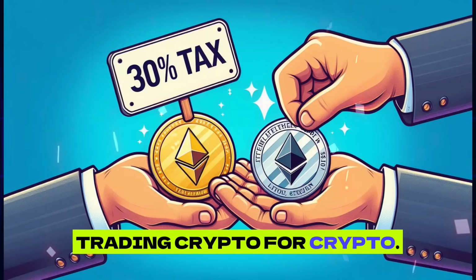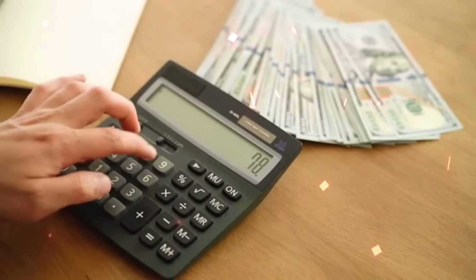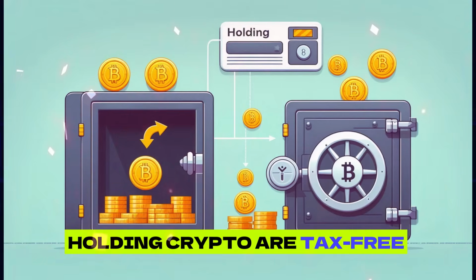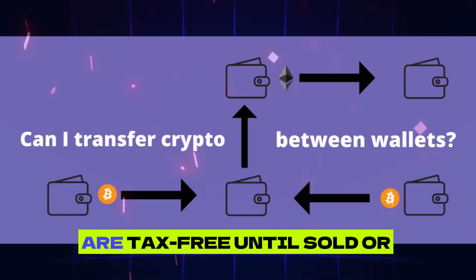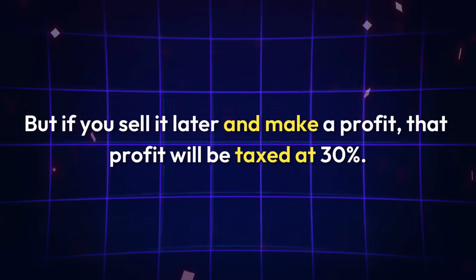Trading crypto for crypto. For trading crypto, there is 30% tax on profits, plus 1% TDS. Spending crypto. For spending crypto to purchase something, there is 30% tax on profits. Holding crypto is tax-free until sold or traded. Transferring between wallets is tax-free until sold or traded. For example, if you buy Bitcoin and hold it for years without selling, you won't pay any tax. But if you sell it later and make a profit, that profit will be taxed at 30%.